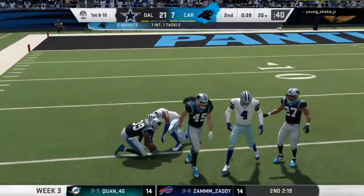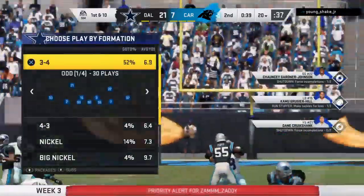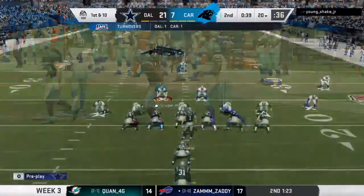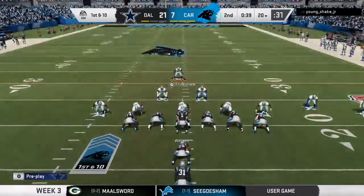Into heavy traffic, and it's intercepted. Picked off at the 20. And a big turnover there as his guys will get the football back. It's almost like you can see the look of frustration on his face. 4 interceptions last week. We talked about it all week. What did he do wrong? And another one here in the first half.